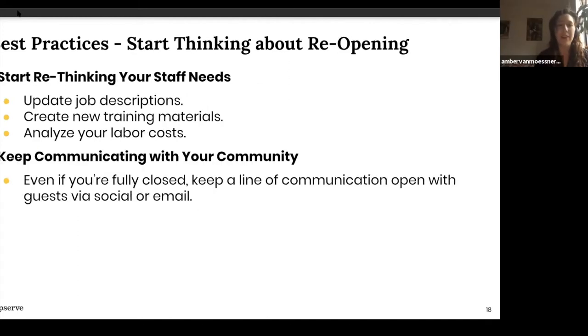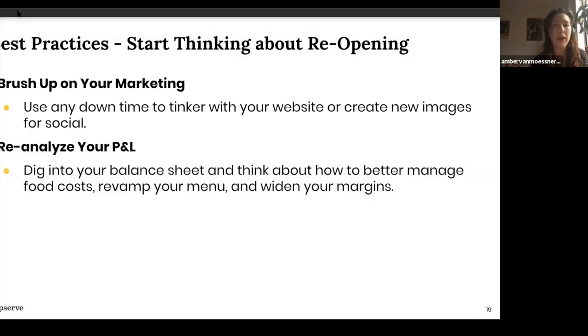And finally, as Donald was saying, you want to start rethinking about reopening. So update those job descriptions, dust off your training materials, analyze your labor costs. And like he said before, keep communicating with your community. Keep that line of communication open, whether you are open or not. And then finally, brush up on your marketing.